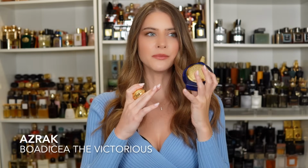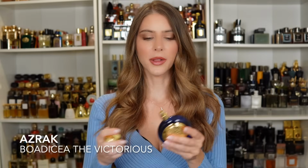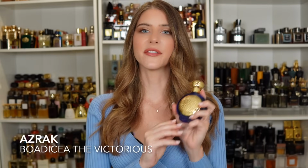This is a very layered and complex scent, as you would expect from the house of Boadicea the Victorious. All of their scents generally have a very beautiful wearing experience, as the scent will continually change throughout the day. There's amber, musks, and woods in the base. It is a true luxury blue scent. There's a hint of agarwood in the base too. It is a hypnotic, super unique scent. I love how complex it is. Azrak from Boadicea the Victorious.